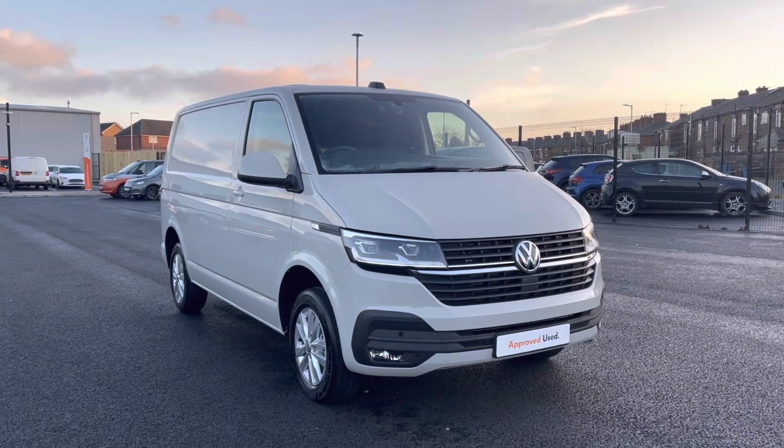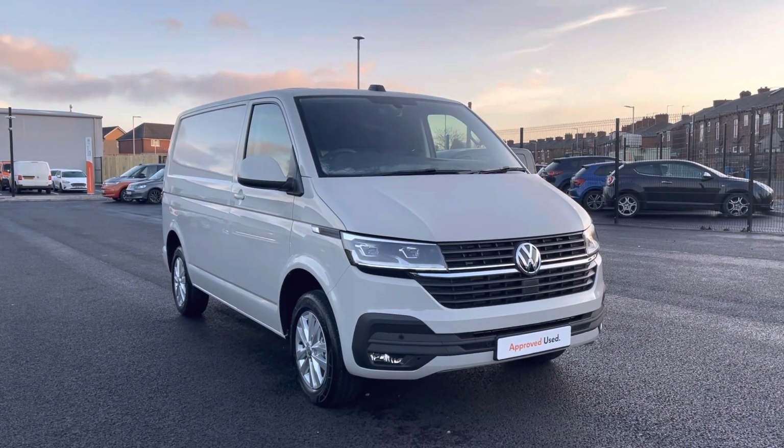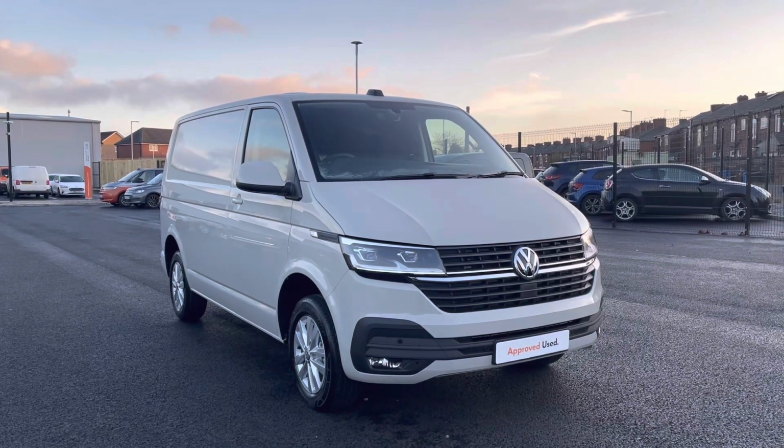This is the Volkswagen Transporter Highline 2.0 TDI 150 PS in the stylish Ascot grey finish.